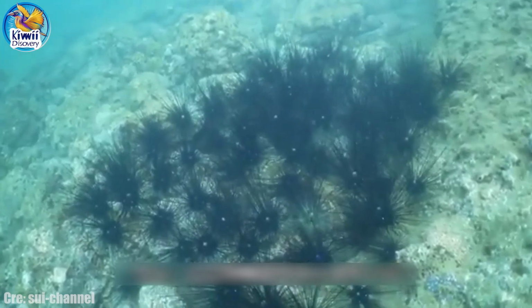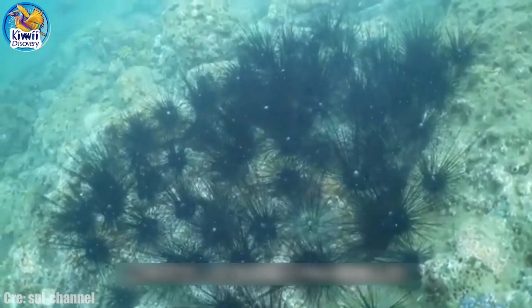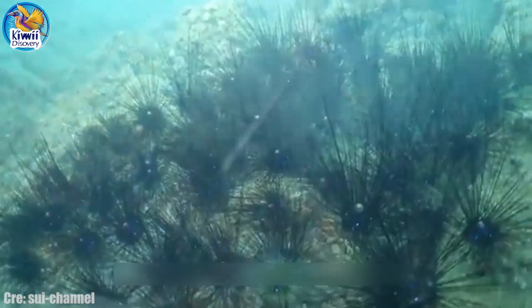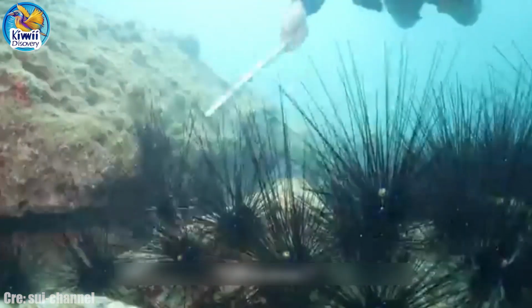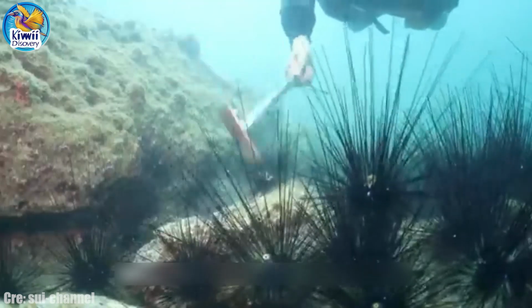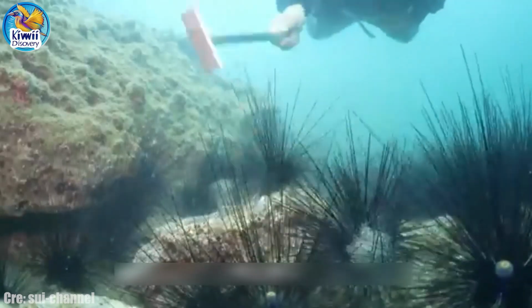There are hundreds of different sea urchin species scattered across the world's oceans. The black sea urchin, Diadema setosum, is black or dark purple, with short and hard spines, and is common in tropical and subtropical regions such as the Atlantic, Indian, and Pacific Oceans.